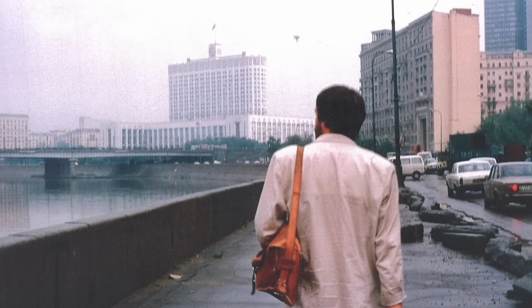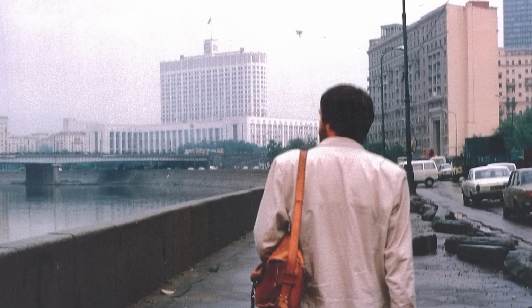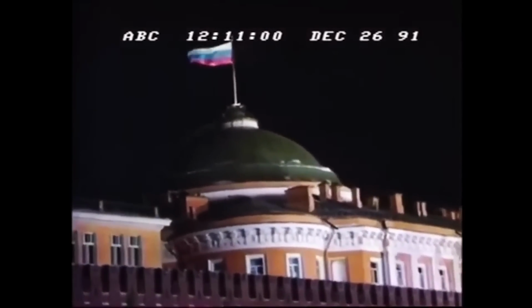As a result of the coup, the Communist Party of the Soviet Union was disbanded, and all their assets were confiscated by the Russian government. The official dissolution of the USSR began just days after the coup members were arrested, and the White House returned to its role as home for the Russian Parliament and Supreme Soviet.